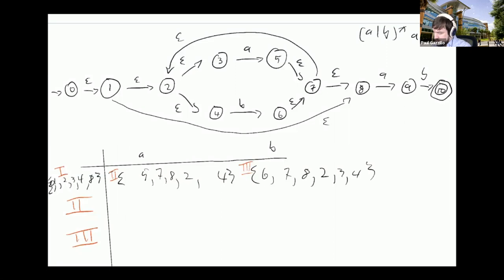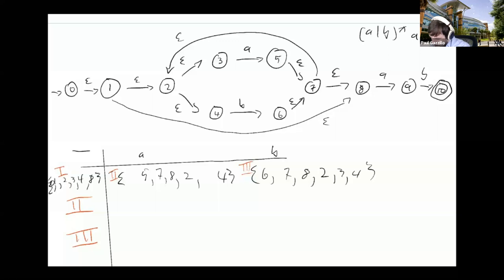Okay, so we started in our starting state. We did the epsilon closure of that. That led to Roman numeral state 1. And we found all possible transitions from all those states using input A. That led us to DFA state Roman numeral 2. 8 shouldn't be in set 1. 8 is in Roman numeral 2 because of this transition here. This is an epsilon transition. There probably are visualizers for this, actually. Okay, let me walk through.